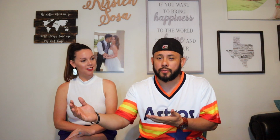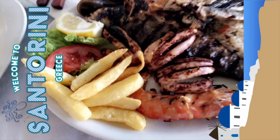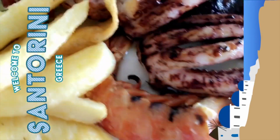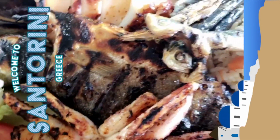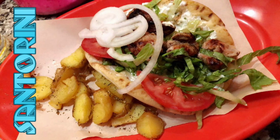There were times where we went to the restaurants and we actually ordered food from the restaurant. For example, I got a seafood platter. Ooh, seafood platter. Some shrimp. Some, what is that, octopus? Squid. Squid, fish, mussels. Splurge on the food that you want to eat at least once a day.